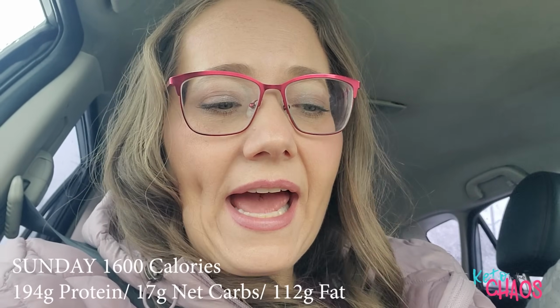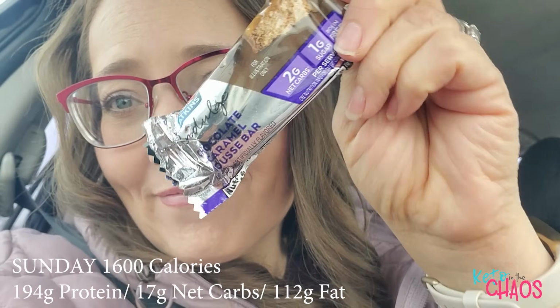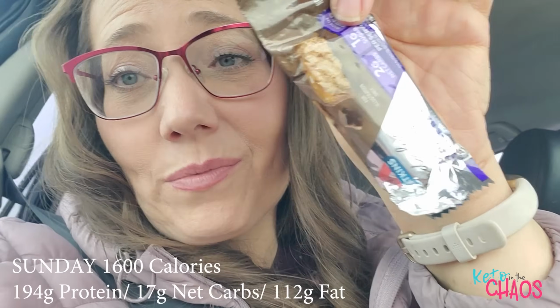Alrighty guys, it's Sunday. It is 12 o'clock. We are heading to yet another thing that we have to do. Our church is earlier now, which is nice, but I still don't know what time I'll be home, is what I'm trying to say. And I found this squished chocolate mousse Atkins thing in my purse, so I'm going to eat it. And so I'm recording it for posterity, or for you, one or the other.